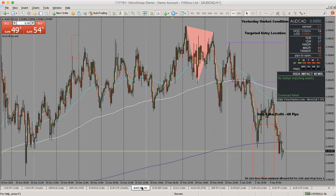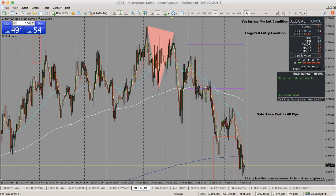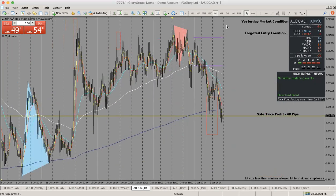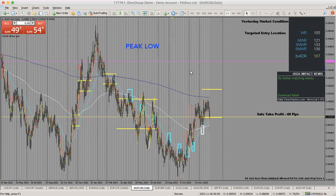A few more. AUD CAD. Now this one is testing a little bit at the minute, but you can definitely see the 3. 1, 2, 3 to the low. 1, 2, 3. Didn't expect this to happen as such because this is one of my more bullish setups. But let's have a look closely at what's going on on the daily.